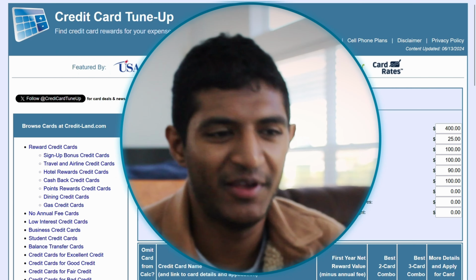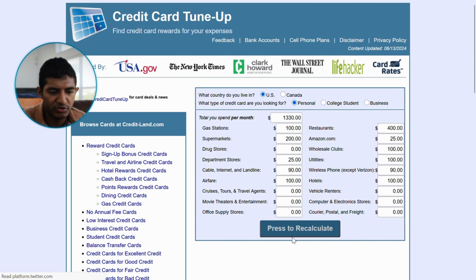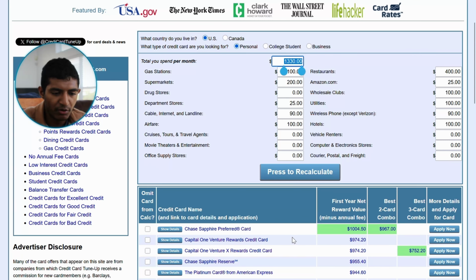So I put everything into my handy dandy calculator, thanks for hanging with me, and now we're at $1,330 of spend. I'll hit recalculate here, and it'll take a second, but it'll give me the best possible credit cards for the spend that I've listed above. It also gives me, if I want more than one credit card, the best combination of cards, assuming that I spend optimally.